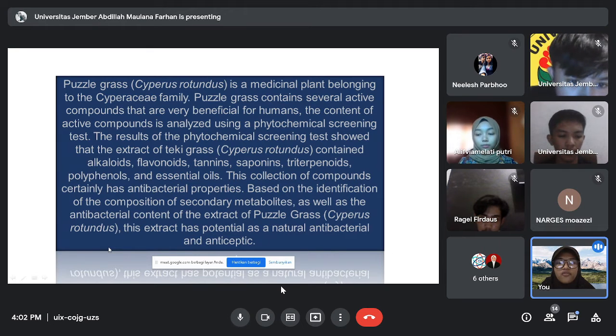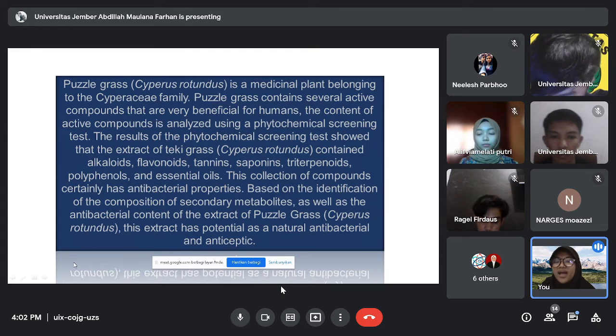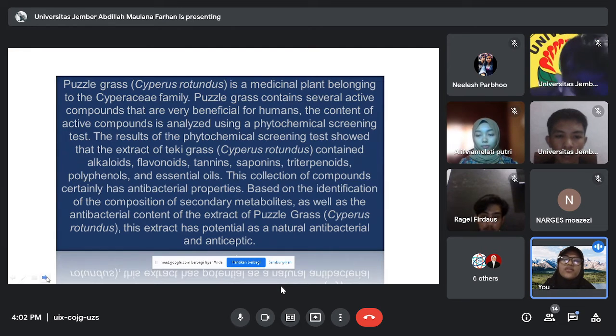This collection of compounds certainly has antibacterial properties, based on the identification of the composition of secondary metabolites as well as the antibacterial content of the extract of puzzle grass. These extracts have potential as a natural antibacterial and antiseptic.